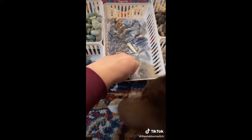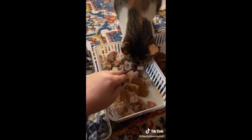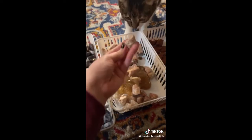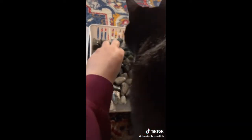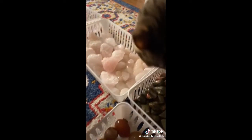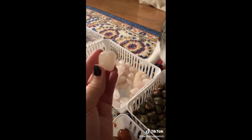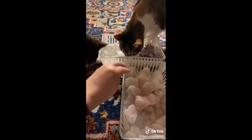And Hershey just pawed at some celestite, so I'll grab a couple pieces of that. And, ooh, peach moonstone. Good choice. Oh, and a piece of moss agate. Ooh, some rose quartz. Let's pick one more. Some amethyst.